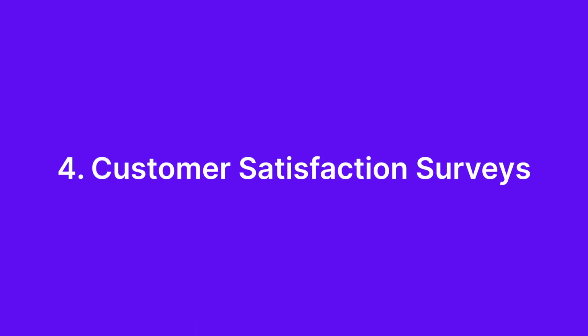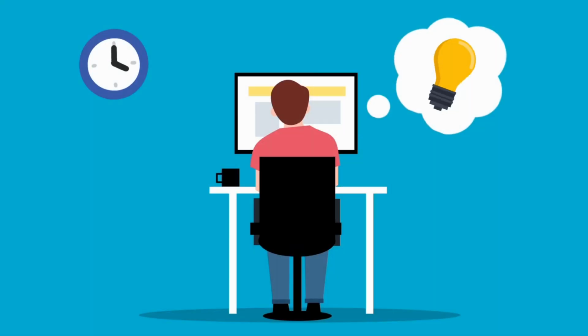Number 4. Customer satisfaction or CSAT surveys. It looks like marketers who use Survicate really like CSAT surveys. They rank 4th on our list, accounting for about 14% of all surveys sent by marketers. But why is this surprising? Well, the customer satisfaction score is really a customer service metric, not a marketing one. With that being said, marketers do need to keep an eye on the big picture, and measuring customer satisfaction is part of it.